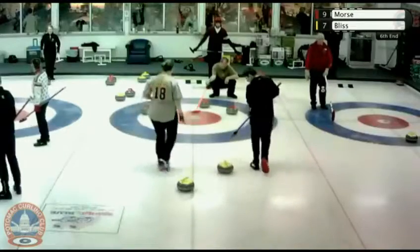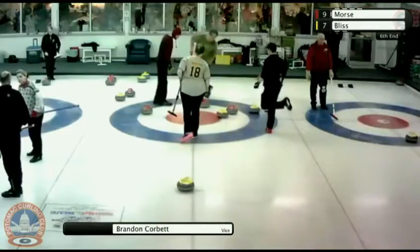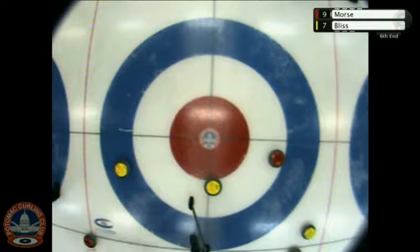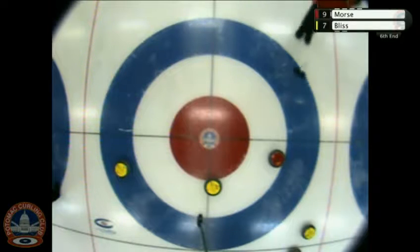Now this is spilling a little bit. Might be very good shot for his team. He manages to get the double. Both red rocks go out. His yellow rock goes right behind the guard. That is just a fantastic shot. Very nice for Brandon Corbett.